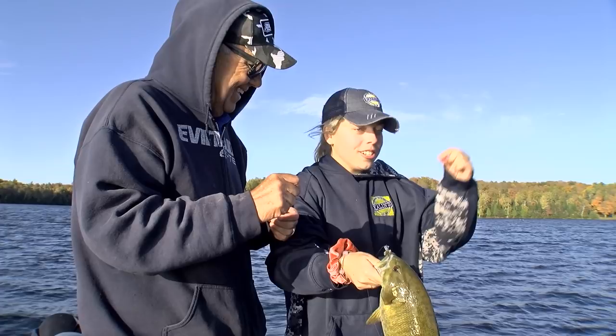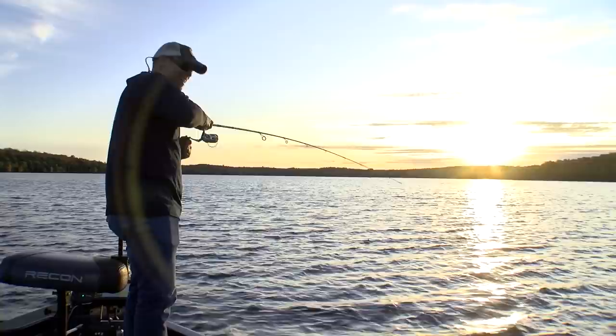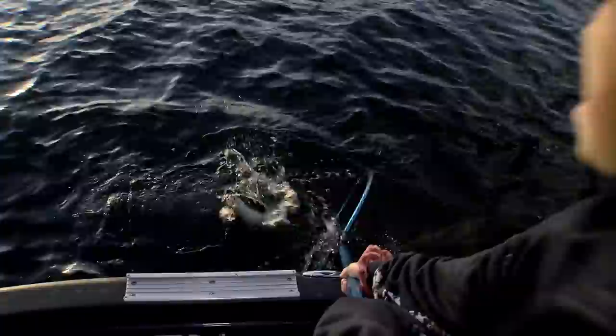Oh, Maddie's got one too. Hey, now that was fun. How many times did he bite? One, two, three, fourth time. Got to put the screws to him. Oh, that's cool. Oh, look at this fish. Dip him, Blackie. Dip him. Nice. Hey, Matty B, that is a gorgeous bass.